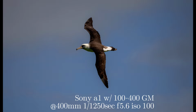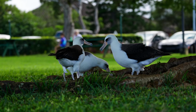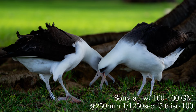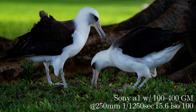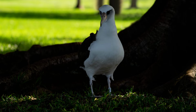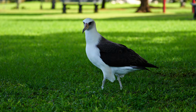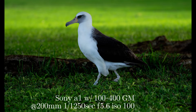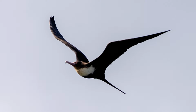They landed back into the field, then waddled their way over to us almost as if they were asking for some close-up portraits. After the albatross took off, I spotted a single eagle bird overhead and was able to snag a few photos of him too.